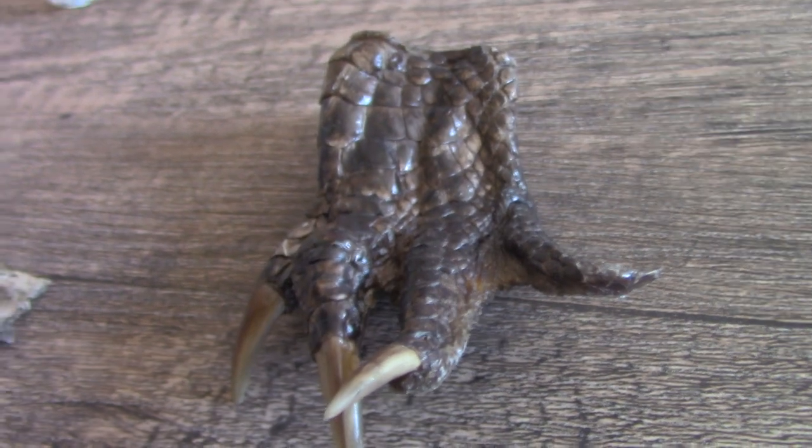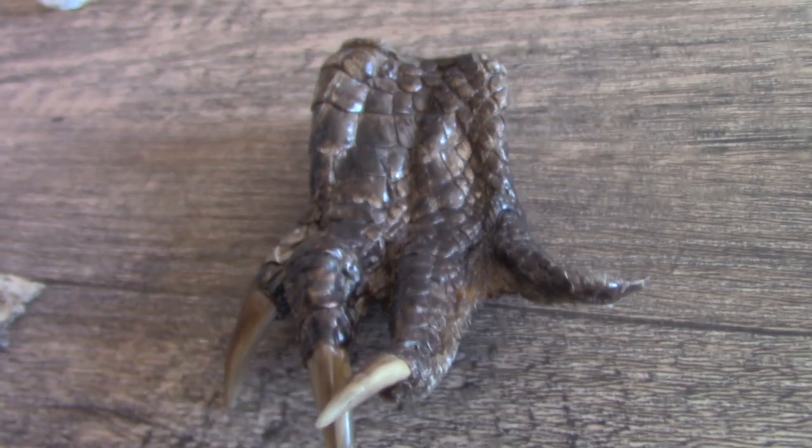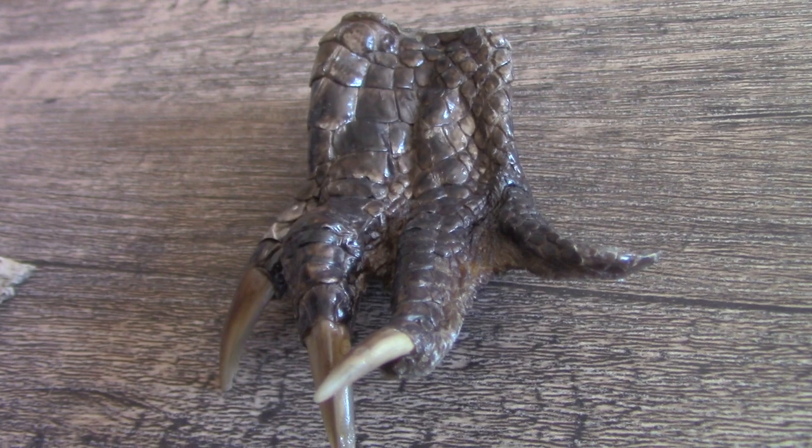And while we're on the subject of that, I don't know if this is part of an alligator, crocodile, or an actual lizard hand, but I think it's a lizard. Yeah, it looks kind of lizard-ish.